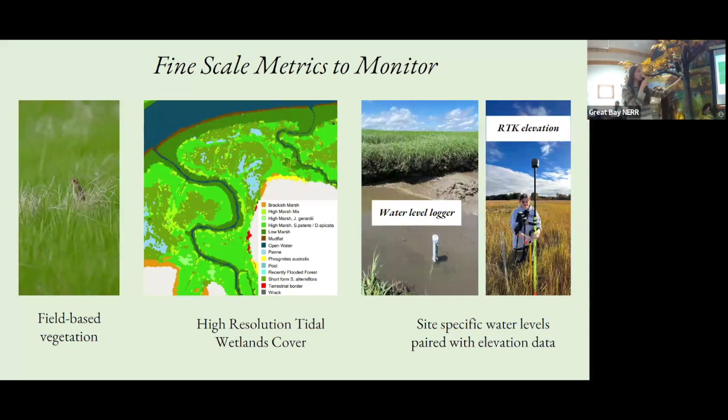And then we're also really excited about this high resolution tidal wetlands cover layer, which is a C-CAP data set. And the great thing about that is it goes beyond the general high marsh category in mapping and lets you take a peek at some of these vegetation species-specific things happening in the marsh, and we know that salt marsh sparrows clue into certain vegetation species like Spartina patens, and so we're hoping to identify predictive features by using that map tool for where they're likely to nest.